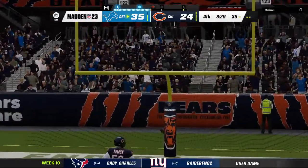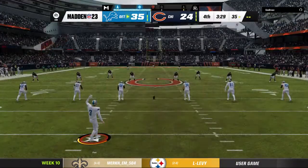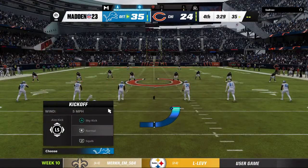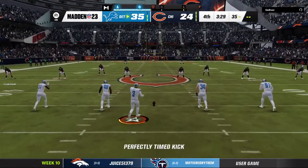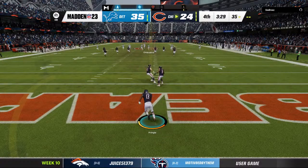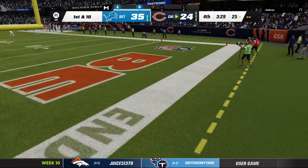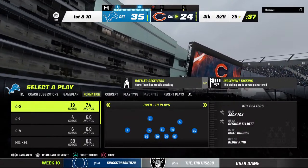And he's been a busy man, 5 for 5 now as he knocks another one through to extend the lead. And you can bet they're preaching 2 hands on the ball here as the kick's away following that fumble return. And that'll carry over the back line of the end zone for a touchback.